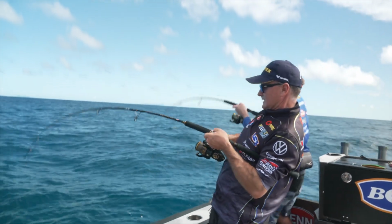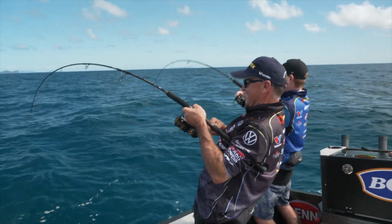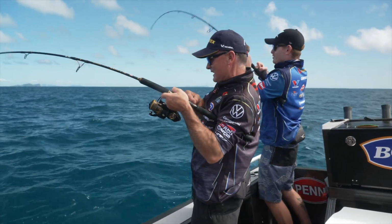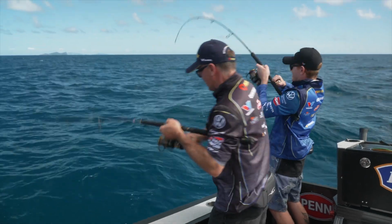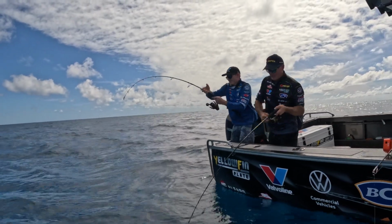Oh, there we go. Double. Double look up, mate. Oh, as soon as I hit the bottom then, that jig just got slammed. My lure was dropping down and I just stopped. I thought, that's a bit weird. What do you reckon? Oh, nice head shakes, mate. Thinking nannyguy. Thinking nannyguy? Yep.